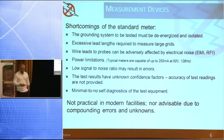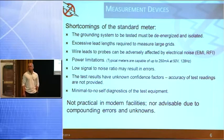Shortcomings. We were talking about this a little bit with Nate. The ground system to be tested must be de-energized and isolated. That is a huge problem. How are you going to tell a utility, by the way, guys, you need to shut down completely in order to do this test accurately? They're going to tell you to pound sand.